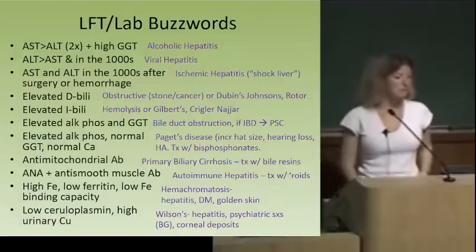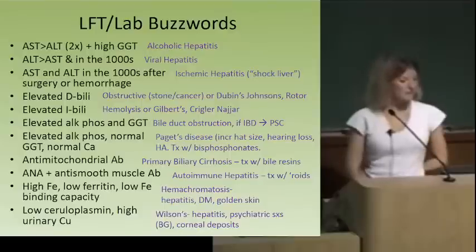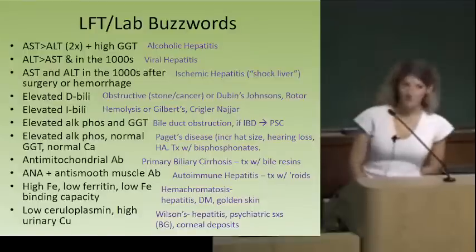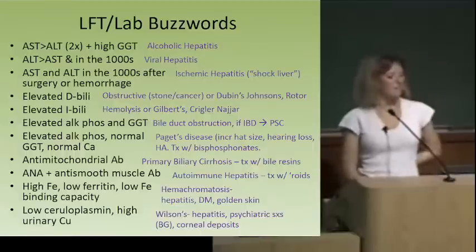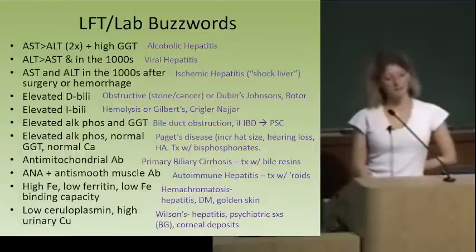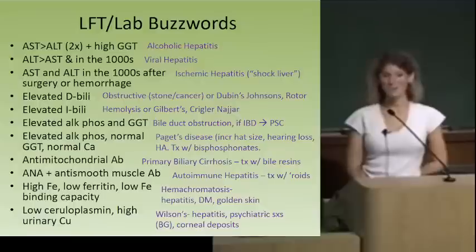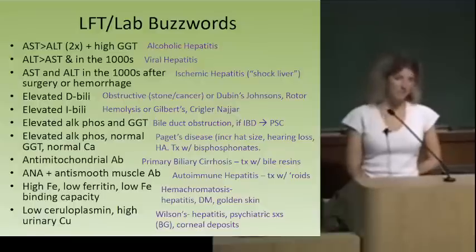So good, Paget's disease. What if the anti-mitochondrial antibody is positive? PBC, also more common in ulcerative colitis. What if the anti-smooth muscle antibody is positive? That's autoimmune hepatitis. The difference here, you can treat autoimmune hepatitis with steroids, but it really doesn't help with PBC. So that's an important treatment difference.